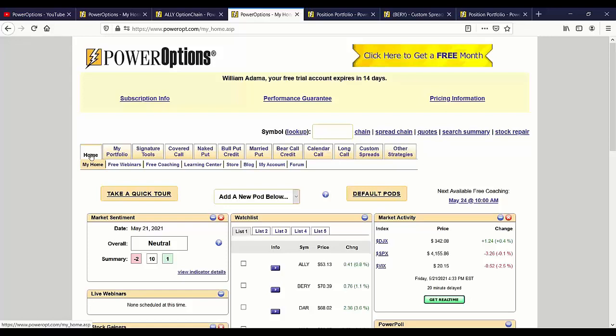Not all structures, but with an out-of-the-money call in the form of a married put, or an out-of-the-money call for just doing a covered call out of the money to collect a dividend-like income.